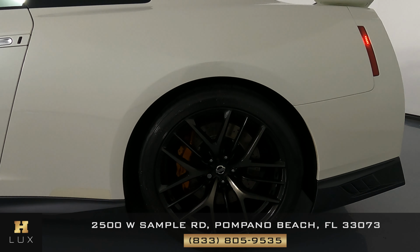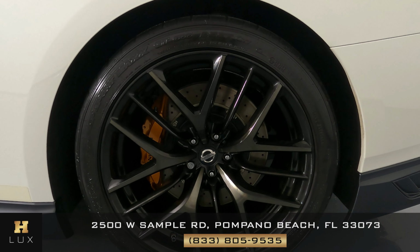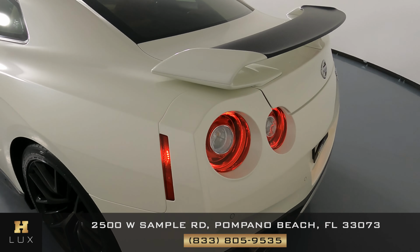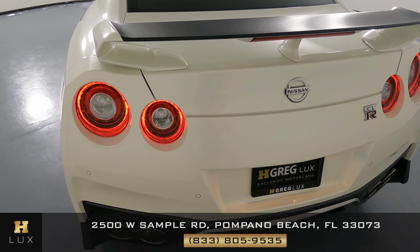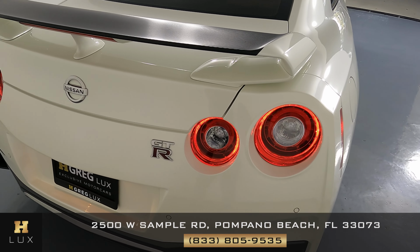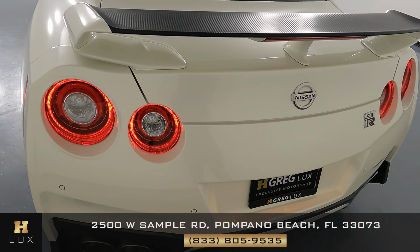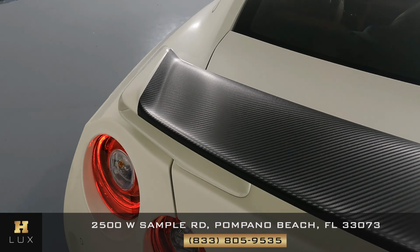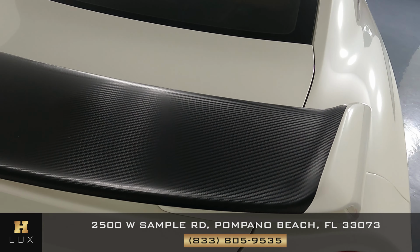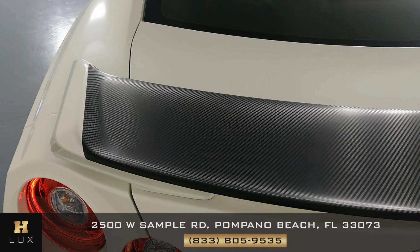Everything's looking good here. What about the wheel? And this wheel is in perfect condition, just like the first one. Now we can move on to the back. And again, we're taking a close look at everything. The rear bumper seems to be in excellent condition. What about the wing? And again, I'm not seeing any sort of damage, like scratches, dents, or anything like that.